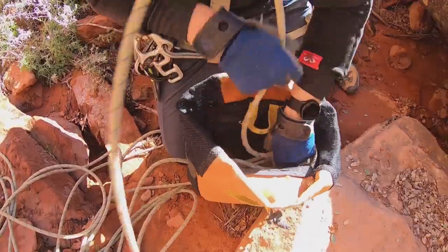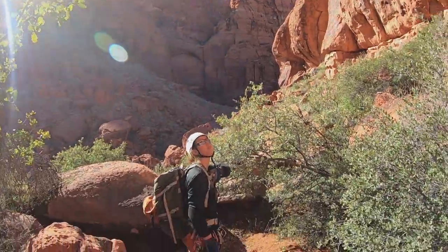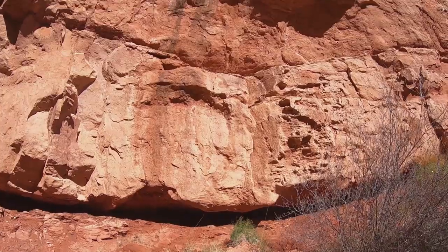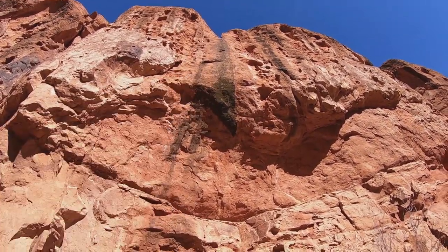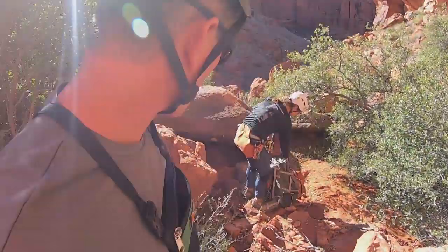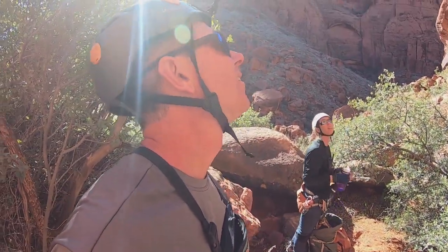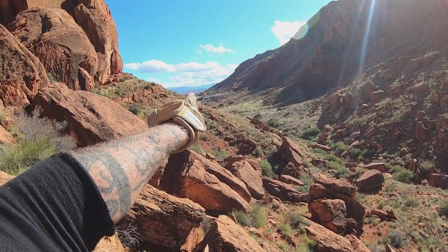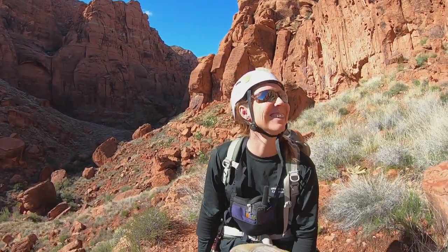Touchdown. That's looking back up, that final rappel there. It's kind of a free hang from here at this point. That's a good 60, 70 feet. That's a good way to end it. There's a trail right down there, and we're just parked right over there. And we made it out for the sunset, Jen. Nice. Very nice.